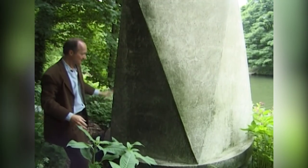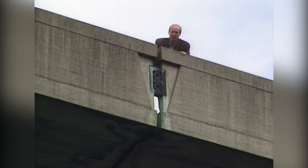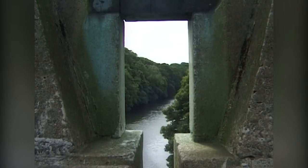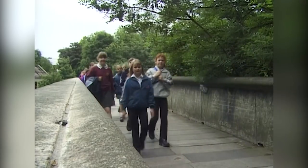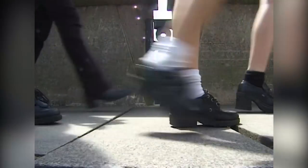And the bridge looks wonderful today. I'm standing here at one end of the double cantilever. Each of the two halves of the bridge is completely structurally independent of each other. It's much more flexible than it would have been if it was all rigidly connected together. A large group of school children have just walked across, and you can really feel the bridge move quite perceptibly.